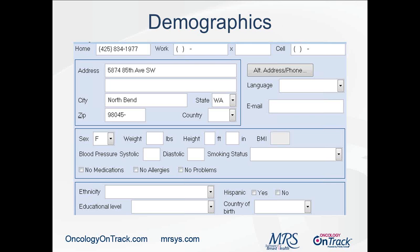Now this is the demographic page in MRS. This lists the patient name, their date of birth, address, referring clinician. A lot of this information will come to MRS from your RIS or your HIS. There are also additional areas for data collection. For example, weight, blood pressure, ethnicity. If this is something your facility collects, you can put the information here. If not, then you can just leave that blank. Some of this information is used for the MRS EHR product.